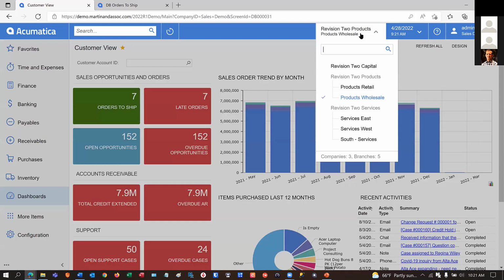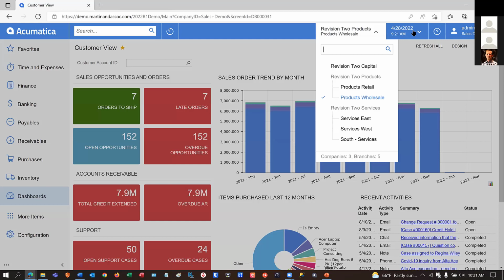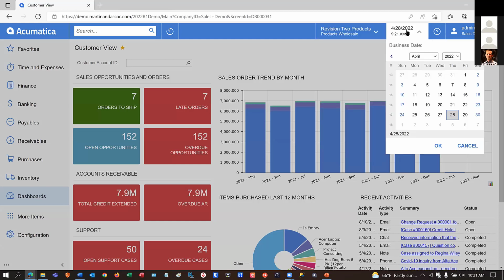Talked briefly about the branch structure. We're going to dive into that in a minute. The system also allows us to predate or postdate. This is a security permission you can give to certain users who need to put in bills from last week, and then putting them in, we need them all predated back to the 22nd.